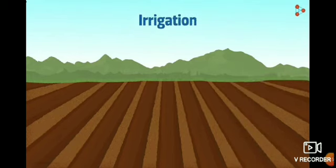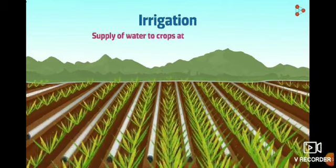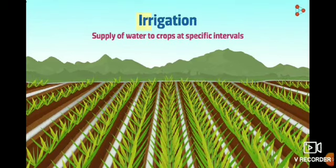But what if there are no rains? How do plants get water? Right, irrigation is the solution to this problem. The supply of water to crops at specific intervals is known as irrigation.